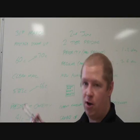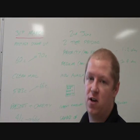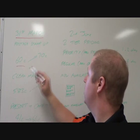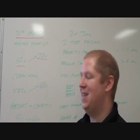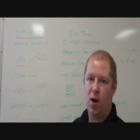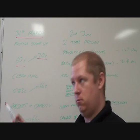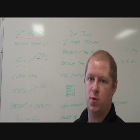So the first major date, I know you can't see the screen very well, the first major date to take note of is the 31st of March. On the 31st of March, postage prices are going from 60 cents to 70 cents for your standard stamp. Obviously that then has an impact on large letters as well. Instead of $1.20, $1.40, instead of $1.80, $2.10. So it goes up along the lines with that as well.